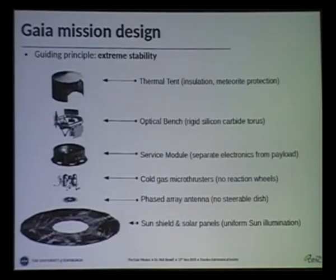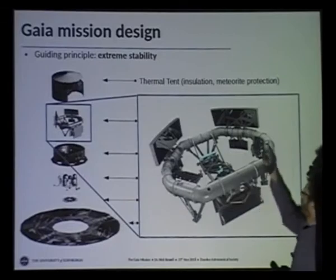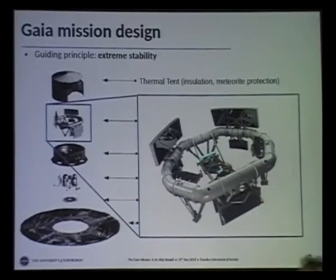Next bit down is the optical bench where all the instruments are housed. This is based on a large donut of silicon carbide, a very hard ceramic that's very resistant to thermomechanical flexing. There's 11 mirrors that are attached to this. These are the primary mirrors of the 2 main telescopes.